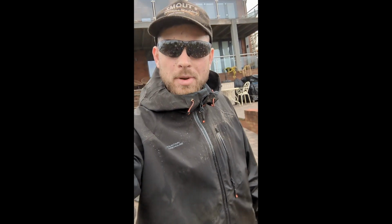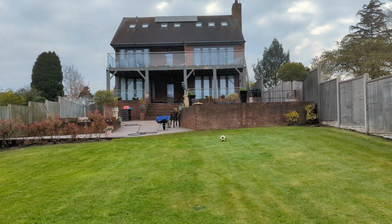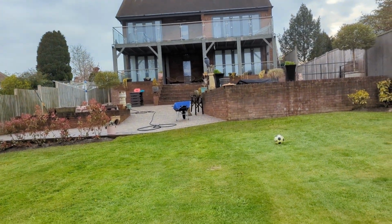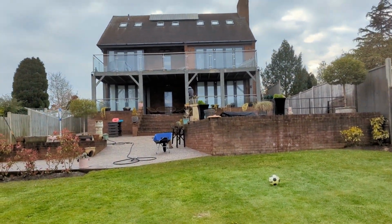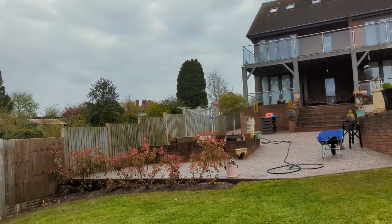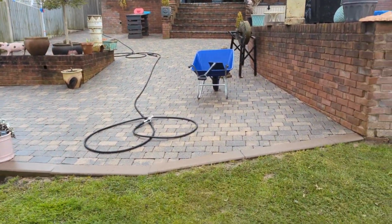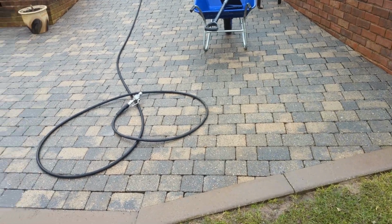My phone is absolutely soaked. Oh god, I'm plastered. Look at me. Okay, we're all done with the pressure washing. What time is it? Oh my god, it's 6:15. Been here since 9. About an hour on the gutters at the start, and then the rest of it literally just flat out pressure washing.